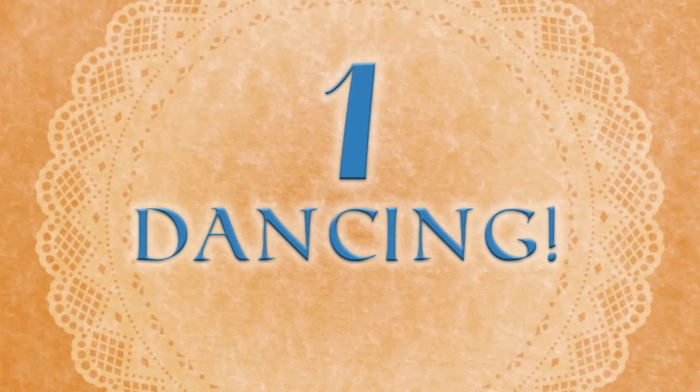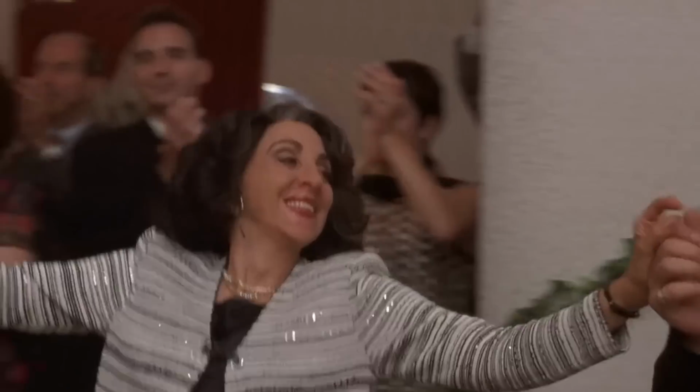And number 1, there must be dancing. What are your guests going to do when the DJ plays "We Are Family"? Guests gotta dance. The Portokalos family loves to dance, and particularly in a circle. If your family doesn't have any traditional dances they partake in, don't worry, any dancing will do.